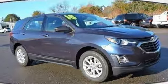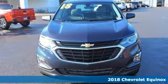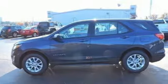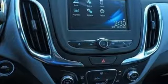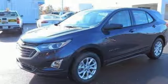Here's a 2018 Chevrolet Equinox. Take a little time for yourself in this right-sized Chevrolet. Keyless entry gets you inside. Then Chevrolet's MyLink audio system brings Bluetooth to a 7-inch color touchscreen. And OnStar keeps you connected with a 4G LTE Wi-Fi hotspot.